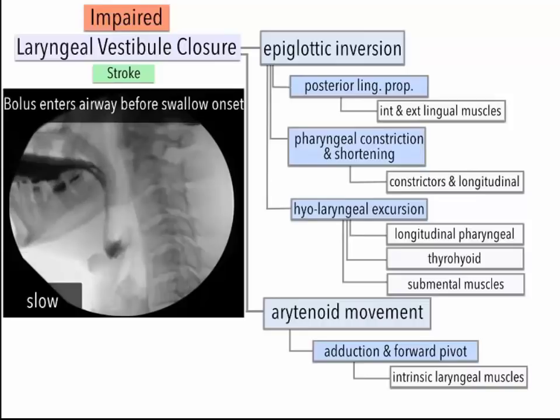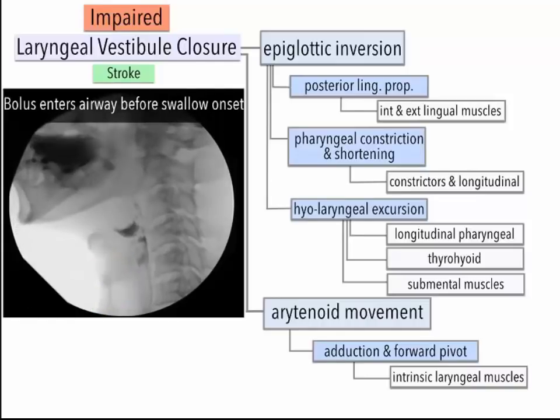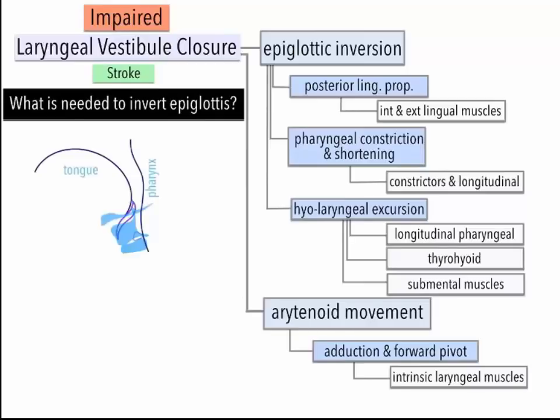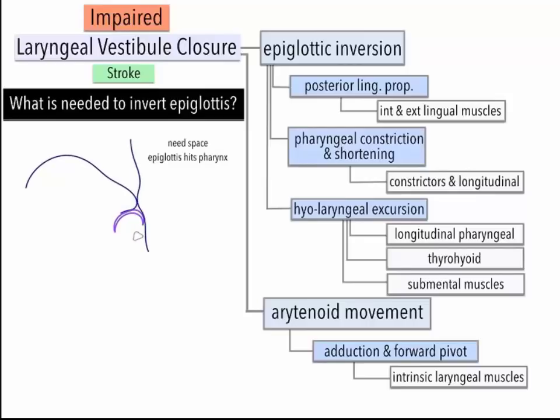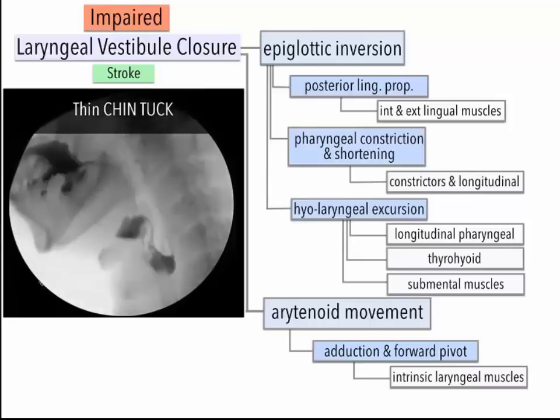So the bolus enters the airway before swallow onset on that effortful swallow. But again, it's a small amount. So what do we need to do to invert this patient's epiglottis? Well, as you know, the tongue moves the epiglottis to a horizontal position for the most part, but space is needed to allow the pharynx to do its job. So a chin tuck might allow some of that space to take place to allow the pharynx to help to completely invert the epiglottis. So let's look at a chin tuck in this patient.